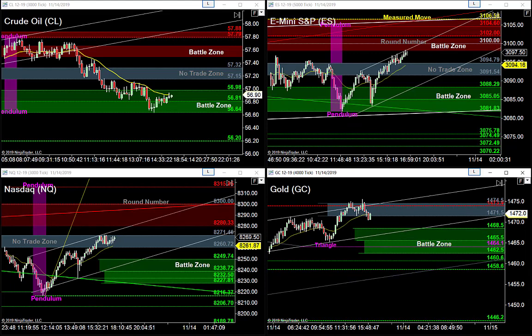Nice big bull move on the gold, the Nasdaq, the S&P, and hoping to get a nice big bull move going back higher on the crude oil for tomorrow.